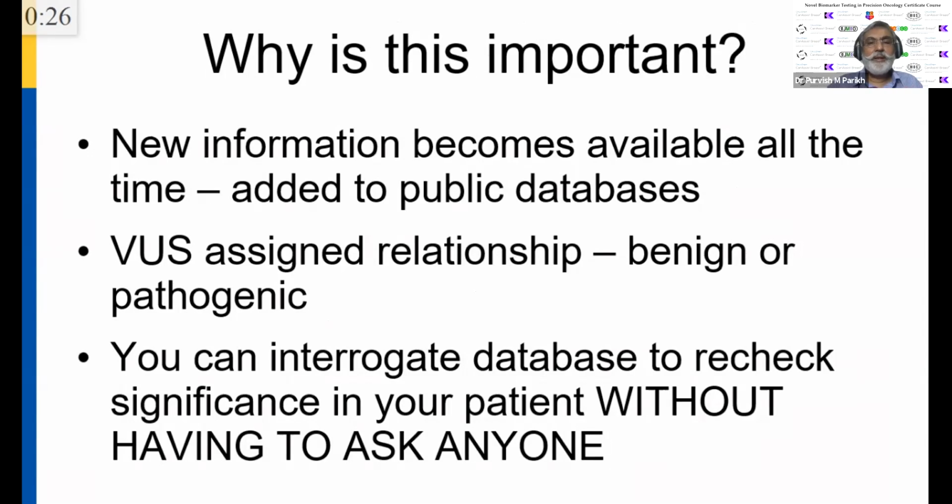And why is this important? New information becomes available all the time, which is added to public databases every week, every month, every 3 months. A VUS therefore gets assigned a relationship, whether it's benign or pathogenic, and I can interrogate this database at regular intervals for my specific patients without having to take help from anybody else.